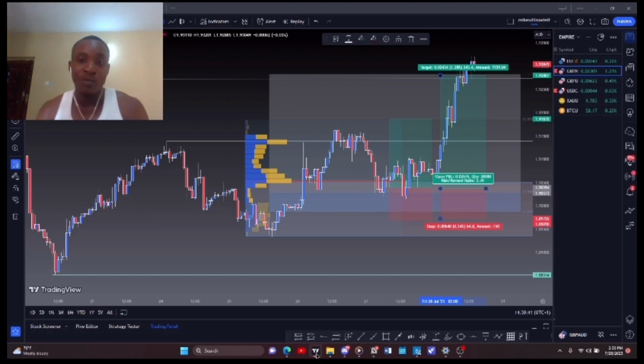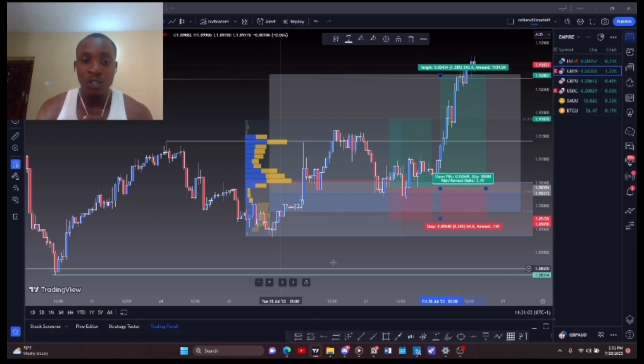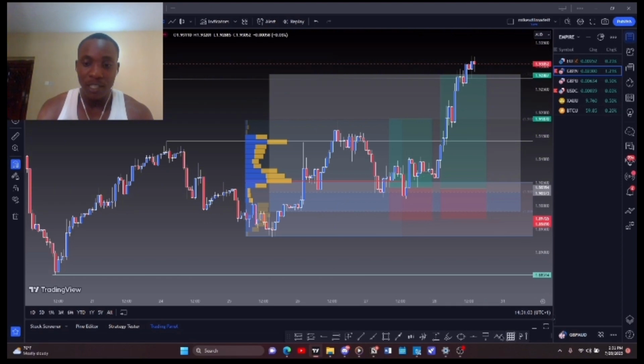I don't look at the money part. I look at the pips, because everybody has a different contract size or lot size in respect of their account. But this is 243 pips. This is a lot. Even using 0.01, you could be making about $20 plus from just this trade opportunity. So that's how I got this position, and that's how I made that amount of money.